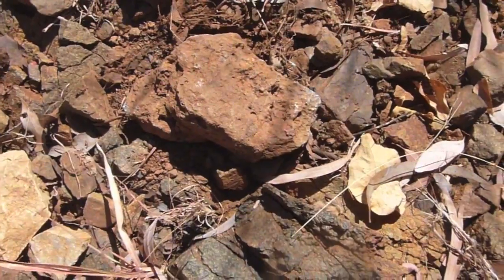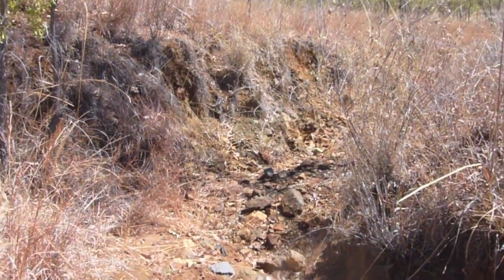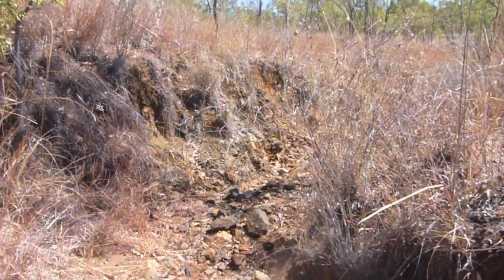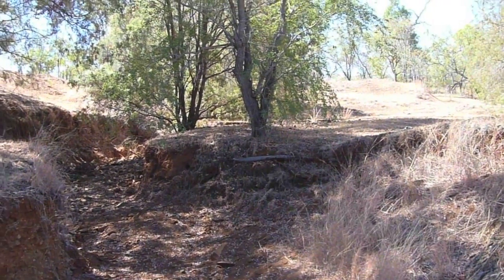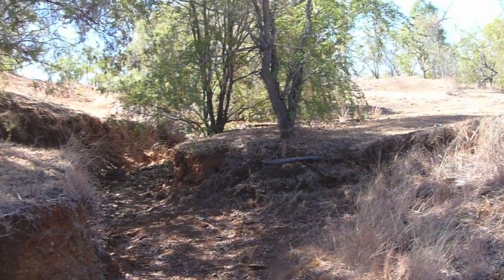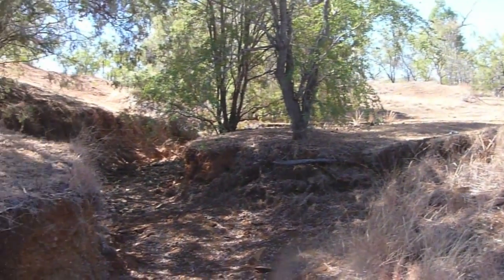Anyway, we'll continue down this creek gully, which is quite narrow. It's seen plenty of detectors, because I'm following some other bloke's boot marks, probably about a week old. Anyway, off we go. Well, we've just been working down this picturesque little creek here. It's fairly hot, but it's nice and cool in the shade. That's how the creek looks naturally, I would imagine.